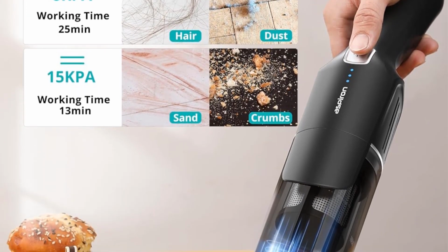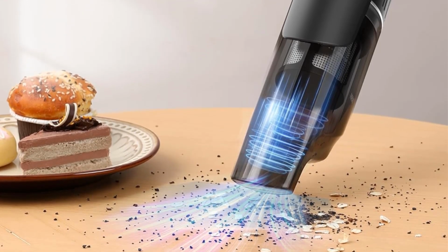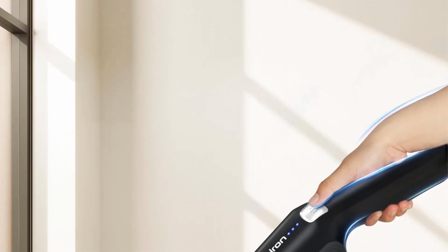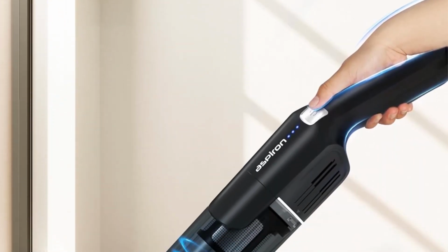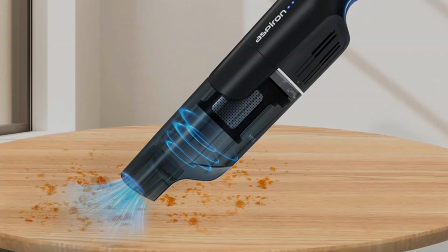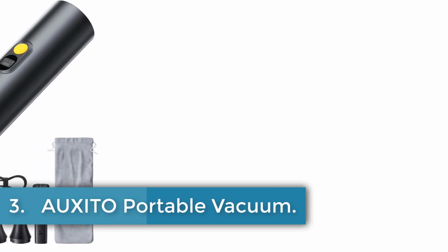The vacuum also features dual charging options and interchangeable brush heads for easy cleaning of hard-to-reach places. With its ergonomic design and large dust capacity, this handheld vacuum provides a comfortable grip and easy maintenance for efficient and convenient cleaning. Number 3. AUXITO Portable Vacuum.